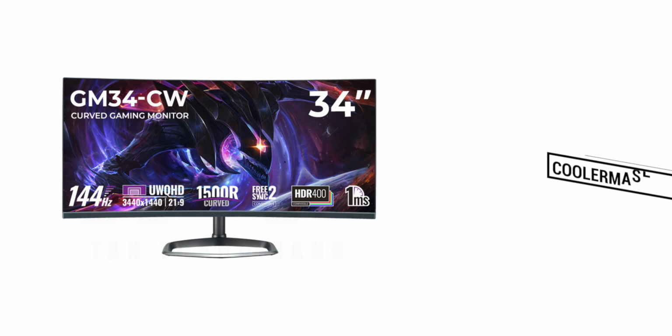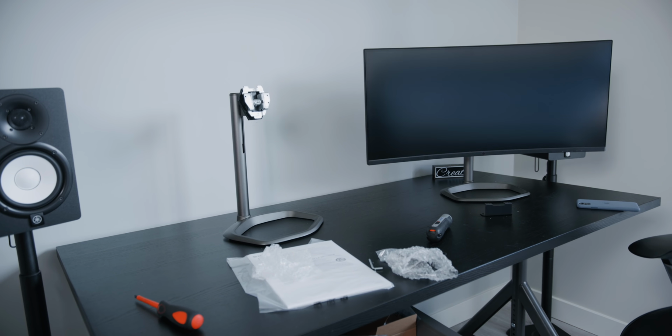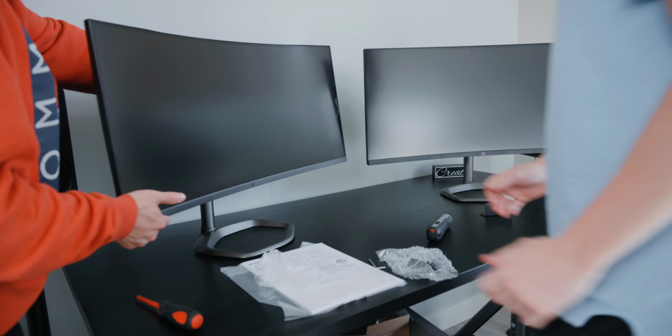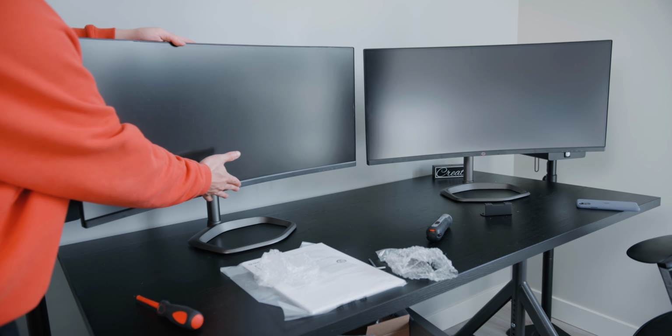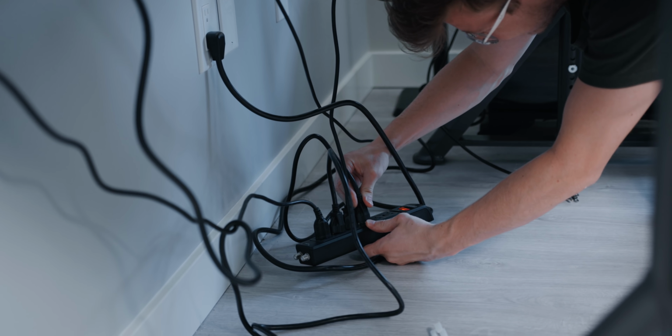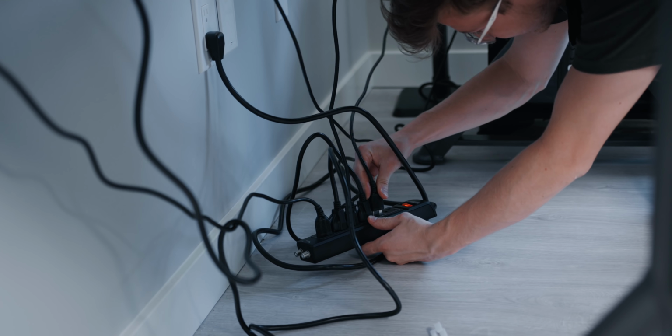Moving on, it is time to set up the centerpiece of this entire setup, and that is the Cooler Master GM34 34-inch ultra-wide monitors that are made for gamers. Although one 34-inch monitor is probably going to be more than enough, having two of them allows you to play some great games on both screens, but also do some great multitasking, which is what Kirk is going to do.